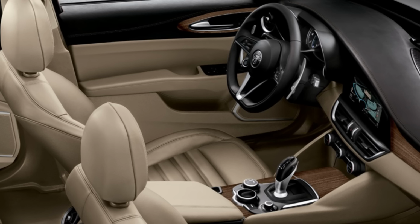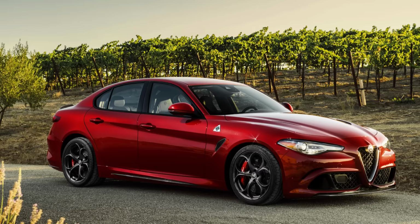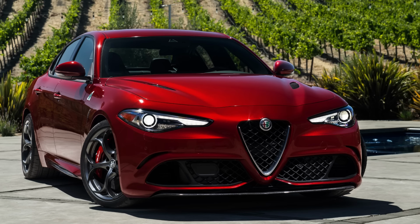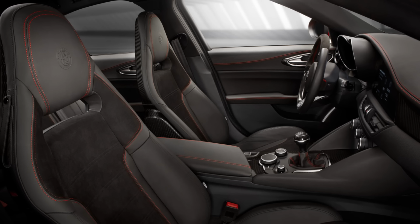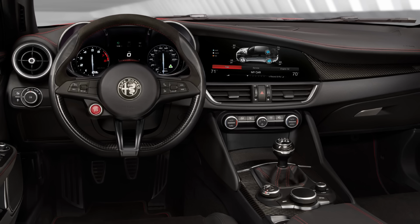But of course, the one to get will still be the Quadrifoglio, which has the 2.9-liter twin-turbo V6 with 505 horsepower and 443 pound-feet of torque, 3.8 seconds 0 to 60 on the Quadrifoglio for the States. Some options you can get on that are carbon fiber shell Sparco seats, which Alfa Romeo claims are the lightest in the segment, and they also give you an option for carbon ceramic Brembo brakes, which is another great option.